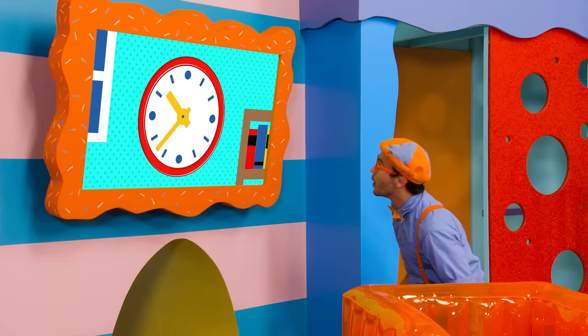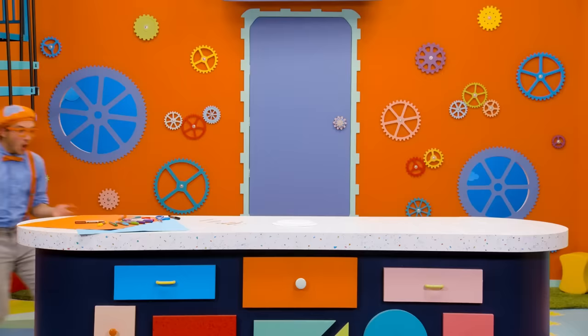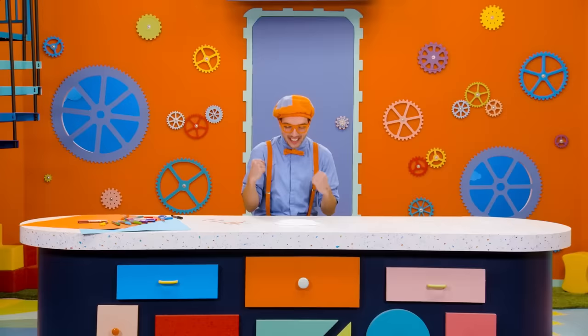Oh, look at the clock. Hey, I bet you and I get to build a clock today. Yeah, let's get started. Come on. Whoa, look. We're here at the Curiosity Corner. And it looks like we're gonna make an awesome clock.